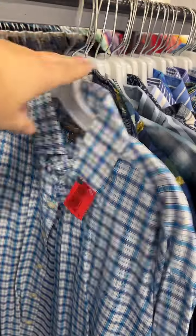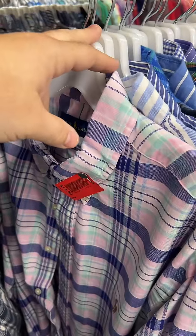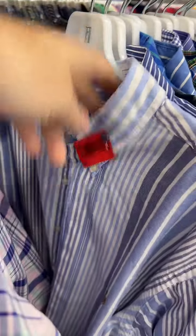Vineyard Vines Performance. Peter Millar Summer Comfort for $35 is crazy. That's crazy. Ralph Lauren, this would be a pickup, but it's full price at $15, so we don't need a raid. But come on, anyway. There you go. What's up, JT?